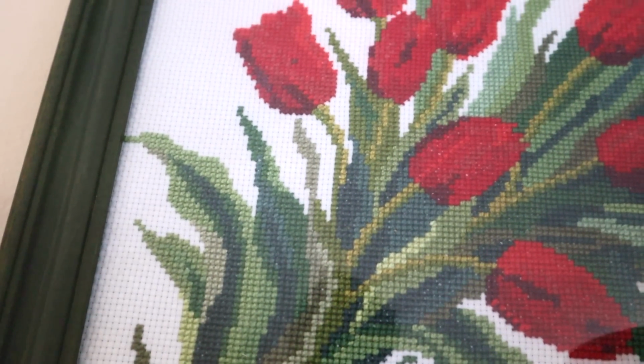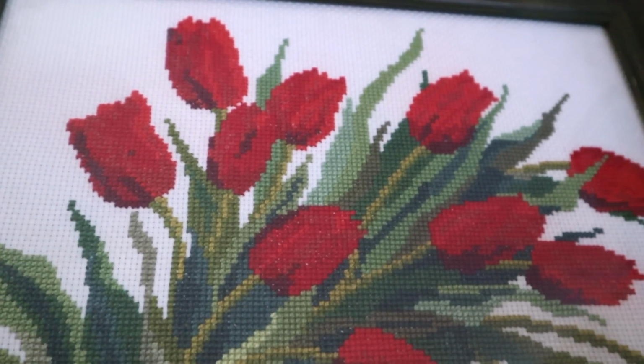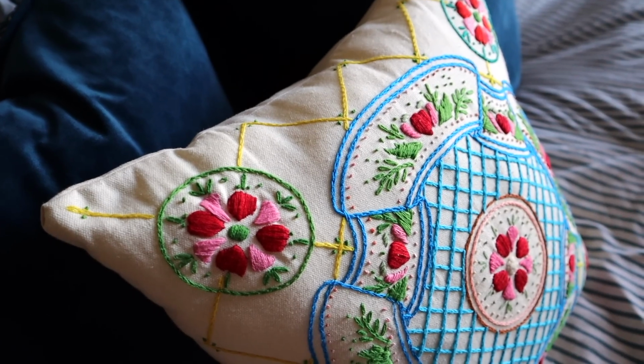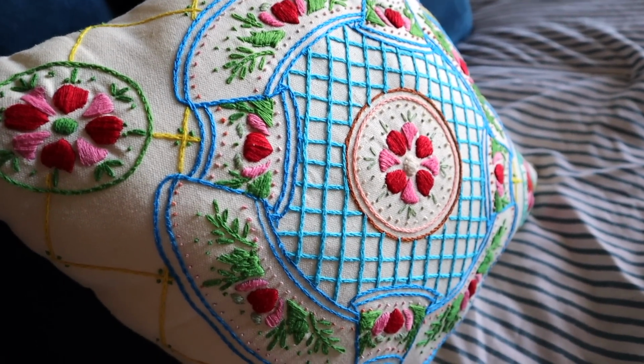It was in this green frame when I bought it, and you can just see the artistry and creativity, and it just adds such a lovely texture as well to the room. Another example is I found a piece of embroidery that was just a square of fabric that had been embroidered, and I brought it home and I turned it into a pillow, and I use it on my bed in our master bedroom. And this piece was only $4 at a thrift store.